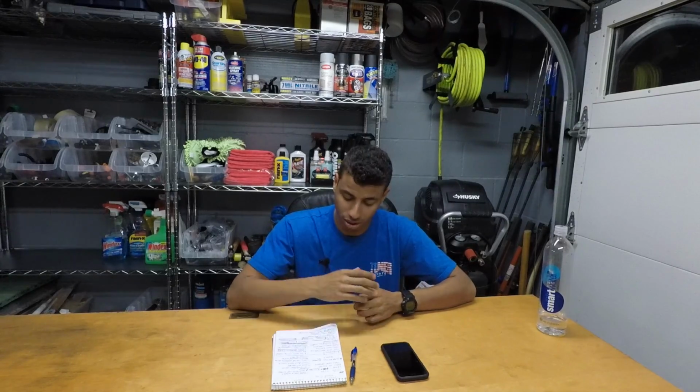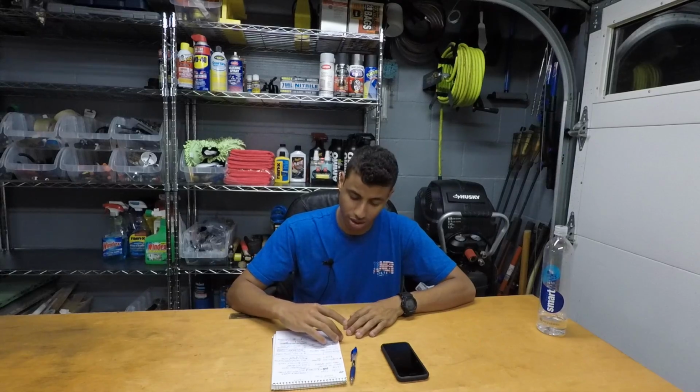So, first of all, they have a lifetime warranty against corrosion, which is huge. And there may be some other companies that also offer something similar, but I really like that assurance that 5-10 years down the road, if for some reason I have some corrosion issue or anything like that, I could send it into them and get it taken care of.